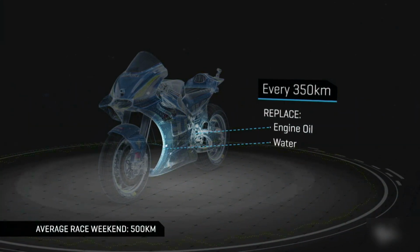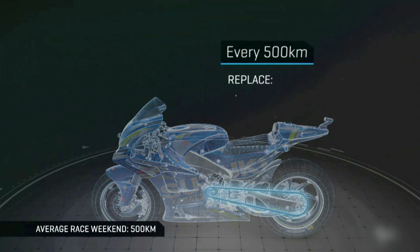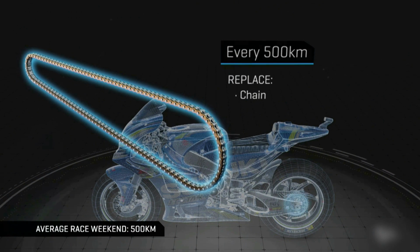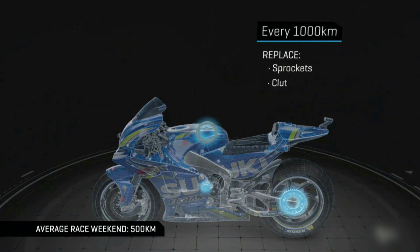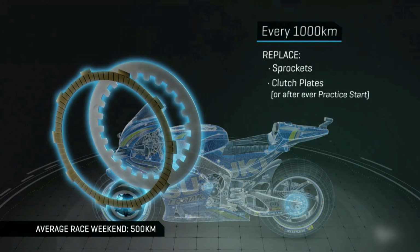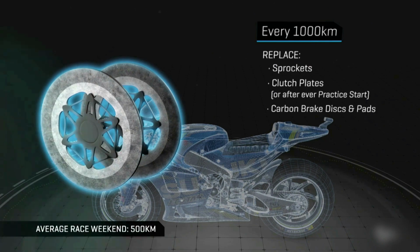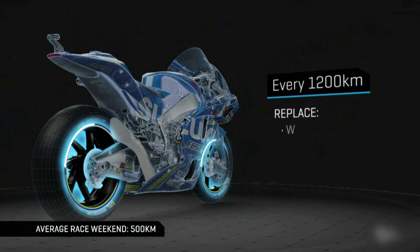Over an average race weekend, from FP1 to the end of the race, a rider can put in around 500 kilometers on their bike. Over this period, the teams have to change the oil, water and chain. Every 1,000 kilometers, the teams have to replace the sprockets, clutch plates and the carbon brake discs and pads. Every 1,200 kilometers, the teams must completely replace the wheels.